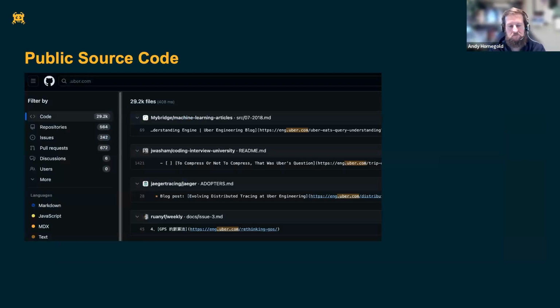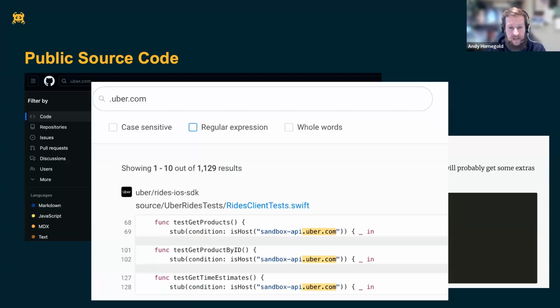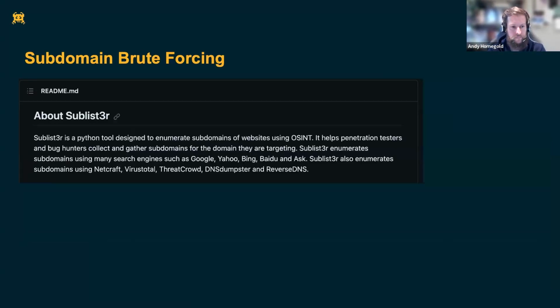Public source code, not going to touch too long on this, but really useful. Uber has a whole bunch of different API endpoints it calls, and we can start to extract those too. GitHub subdomains.py is a useful tool for automating that whole process as well. So that's all using an informed approach, which is I'm trying to scrape information from places that I know the information exists.